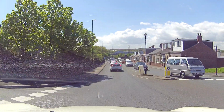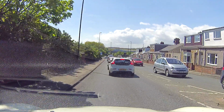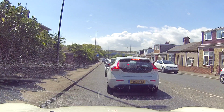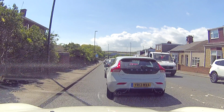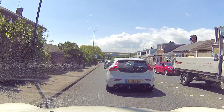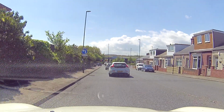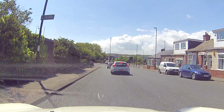Now he will tell you to keep to the left down here. A lot of learners, when they come round this corner, they ask you to keep to the left because learners start to drift off to the right. So just keep it to the left and follow the road markings for Roker. As you can see the sign, it's one way.